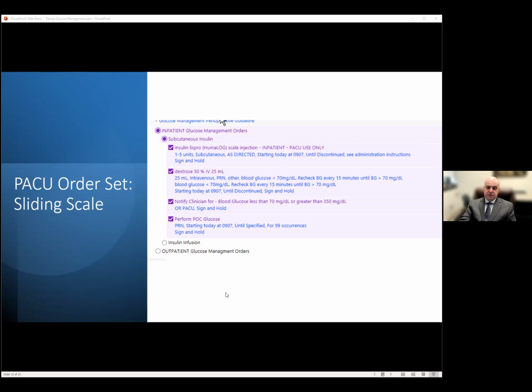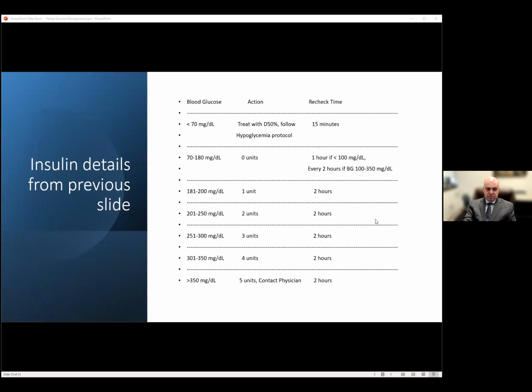Again, they're describing the same changes as I've outlined in the actual diagram, but this is a cheat sheet, if you wish, and a cleaner reference slide that you can refer to as needed. This is the sliding scale. This describes when do you initiate. Again, the thresholds are staying the same consistently across the board. We want to be standardized as much as we can.